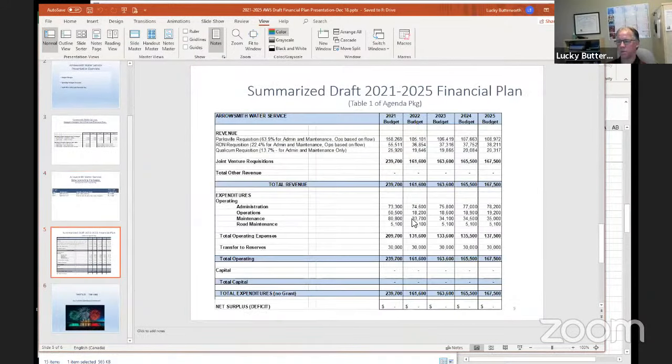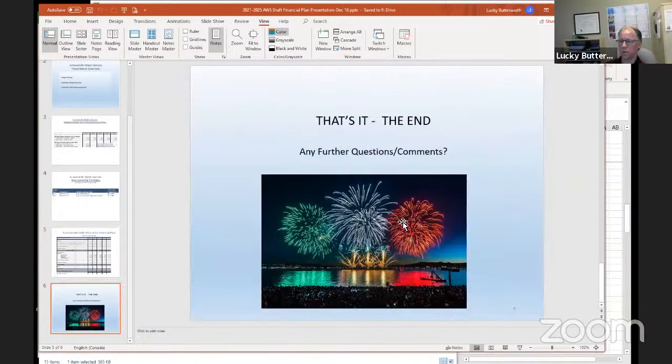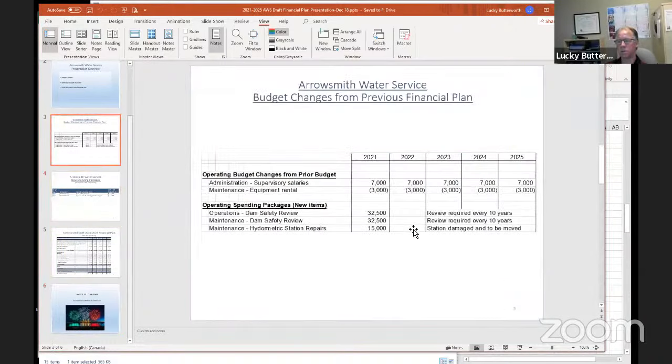And of course, there is what the financial plan looks like, and the partners' contributions on top of that. And that's essentially all I have. So if there's any comments on any of those items or changes, back to the changes.